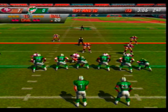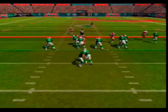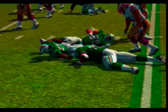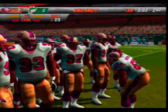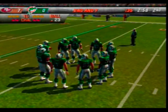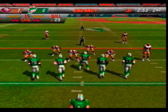Sends a man in motion. He is there for the tackle at the 23. This team's always trying to get a good mix of run and pass plays. Second and seven. Ball on the 23-yard line.